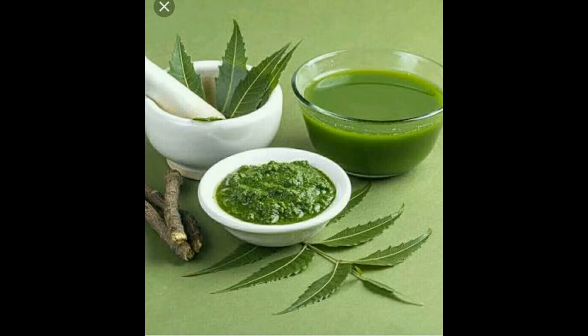5. Improves eyesight. Not only neem leaves, but also the flowers are very beneficial. They help improve the eyesight. Dry the neem flowers and then fry them. Ingest them directly along with water for the best result.